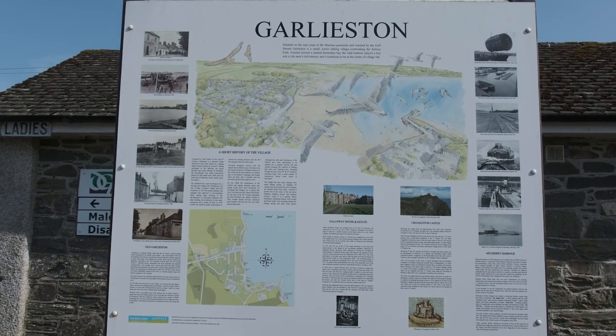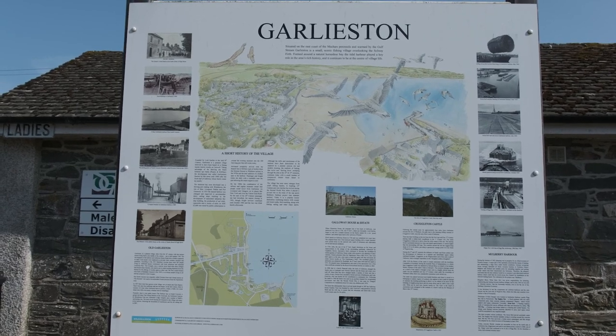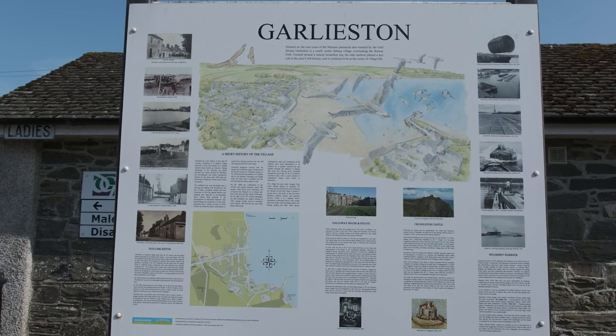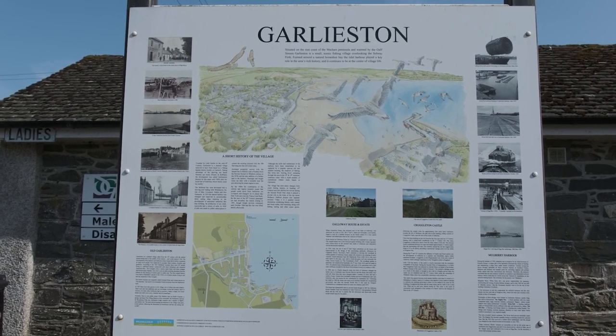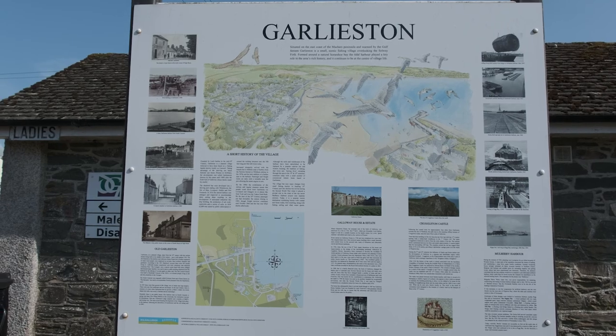Town called Galveston. Apparently it was famous for the Mulberry Harbours in 1943. So I'm going to have a quick nosy around here, see what we can see.